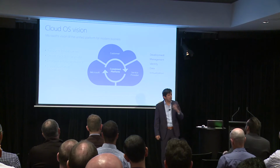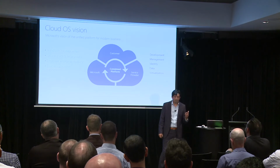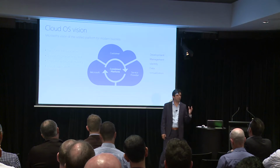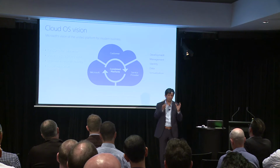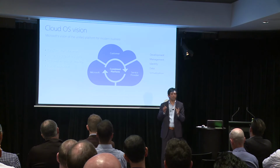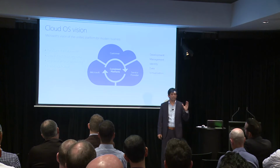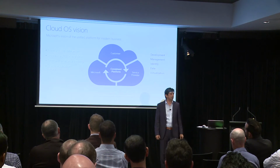Last is around application innovation. With .NET and with Windows 10 coming down the track as well, we are now providing the idea that developers develop their code once and deploy to any device. Okay? So again, it's enabling that whole consistent platform messaging.